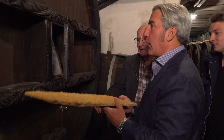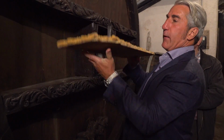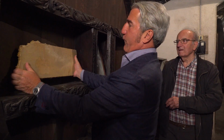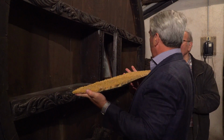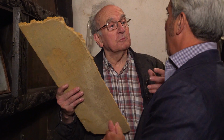I mean, most of us are thinking it's wood on the inside, it's wood on the outside, but the truth of the matter is, it's wood on the outside, but on the inside, this is what's facing the wine, and this is what's attached to the wood, so it would be like this on the inside. So the wine is seeing this. That's crazy. Yes. And it's like a type of salt crystal. Yes, that means that wine has no contact with the wood.